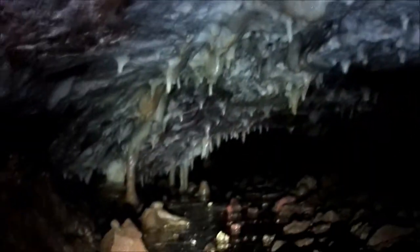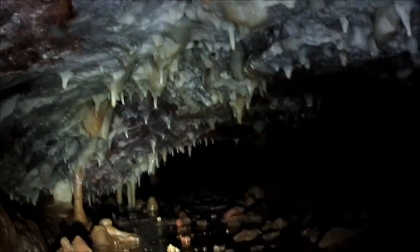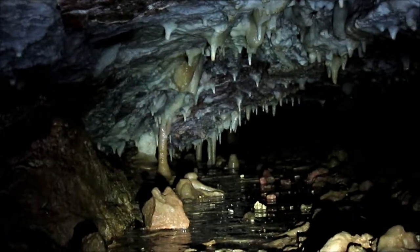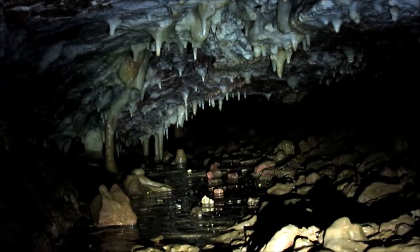Oh, wow. Oh, it's so nice to see formations that aren't vandalized. And of course, you really have to squeeze in. I mean, from the top here, the bottom is literally a foot, and I am squeezing through just to get as close to these as I can. It looks like the passageway continues, but it really just gets lower up ahead.